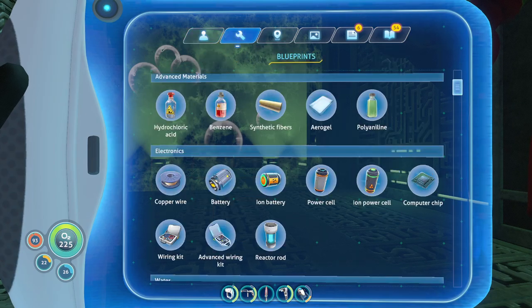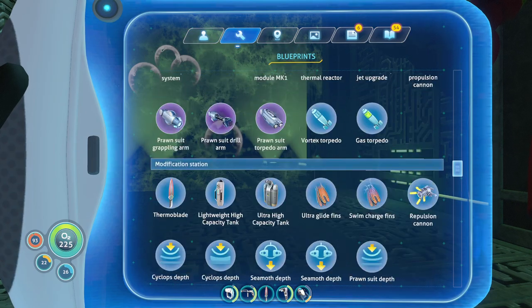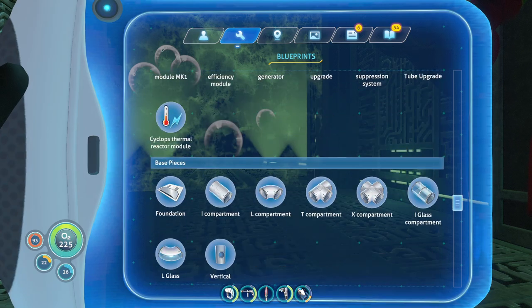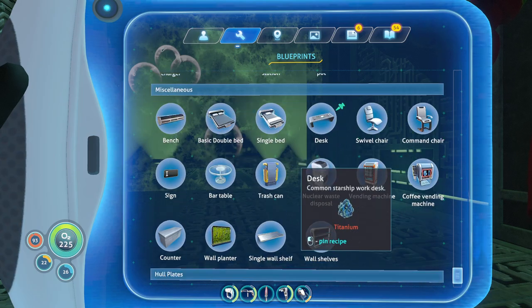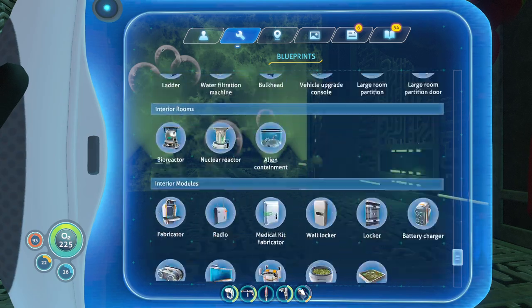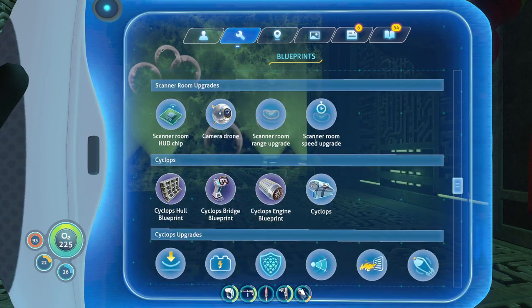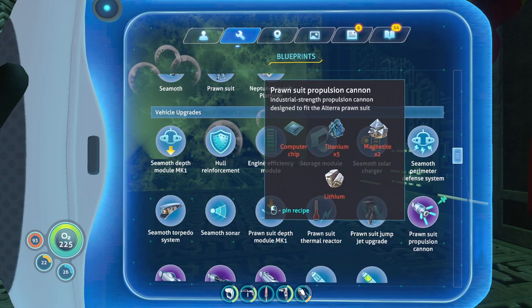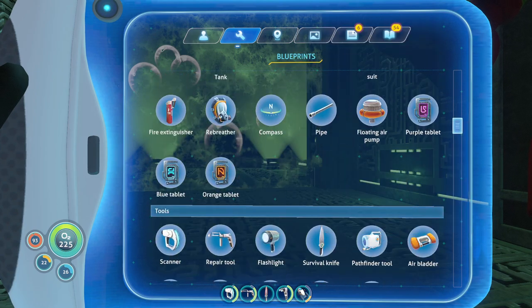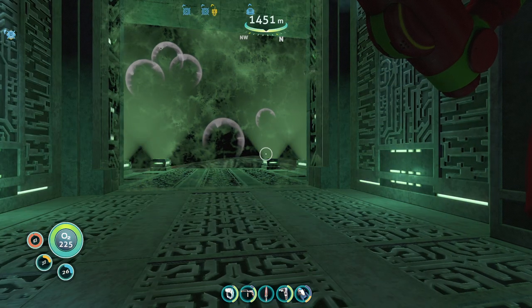Entirely unnecessary. Alrighty, and how do we make another blue tablet? I'm sure that there is a blueprint somewhere for tablets. Where are my tablet blueprints? Did I pass it? Was I going too far and not paying enough attention? As is something that I commonly do. There we go, blue tablet, ion cube, and kyanite. Oh, cool. So we have everything we need.